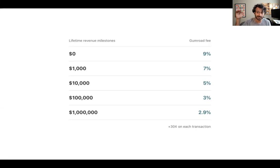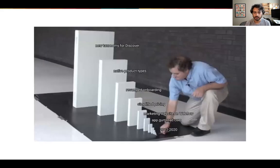And Gumroad starts out cheaper than Substack and Patreon at the best possible tier when you first get started, and then it only gets better and better from there. So pretty darn excited about this. This will go live hopefully in the next couple months, and we'll announce it officially to our creators pretty soon.